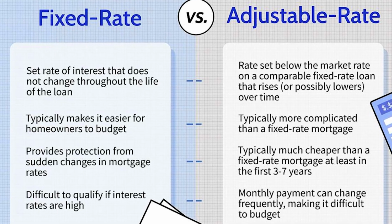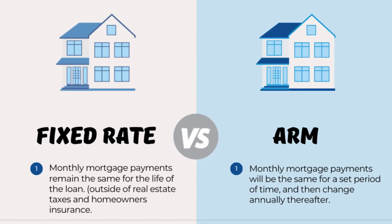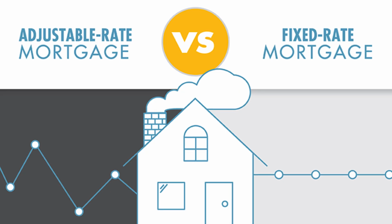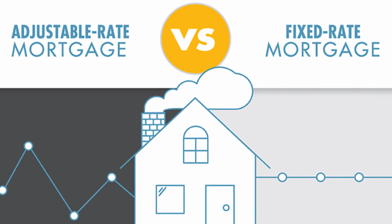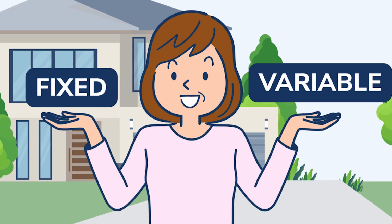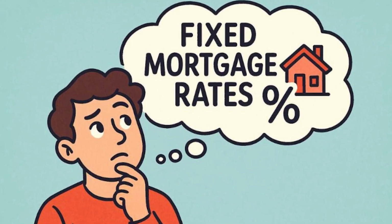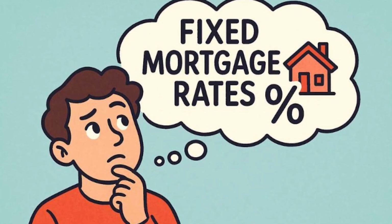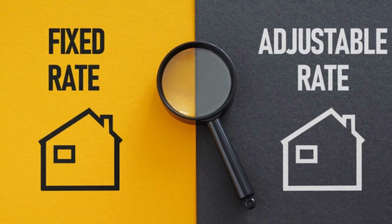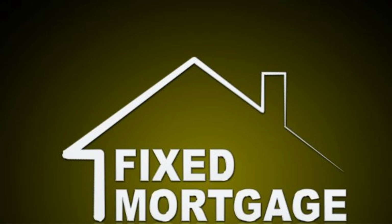Now let's talk about risk tolerance. If you're the kind of person who values predictability and sleeps better knowing exactly what your mortgage payment will be for the next 30 years, a fixed-rate mortgage might be your best friend. But if you plan to move, refinance, or pay off your mortgage before the adjustable period kicks in, then an ARM could make financial sense, especially when rates are high and you're betting they'll fall later.